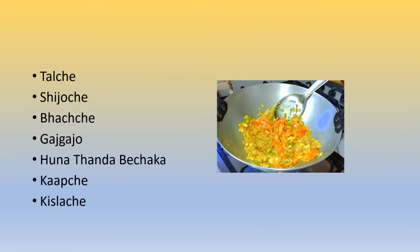The cooking process involves frying. Deep frying is called talche or talapa. Boiling is shijoche. Shallow fry or pan fry is bhacche. To bring it to a boil is called gajgaja.